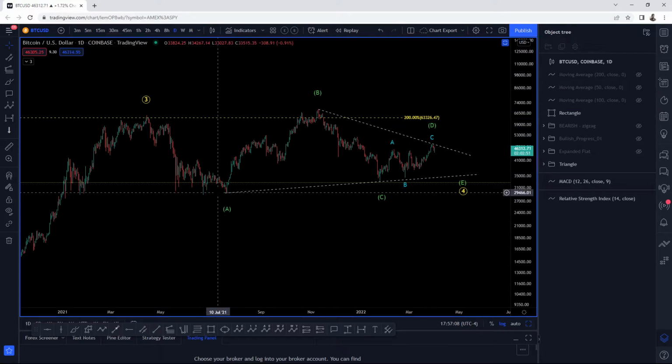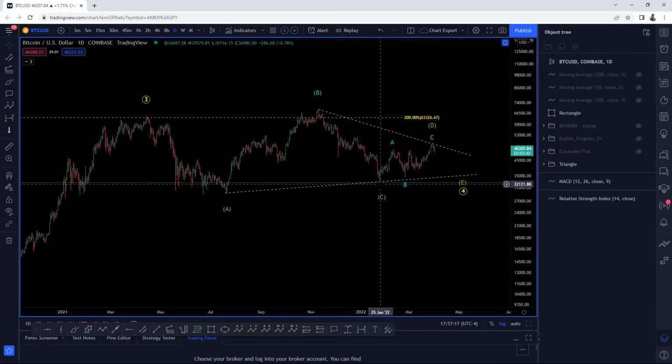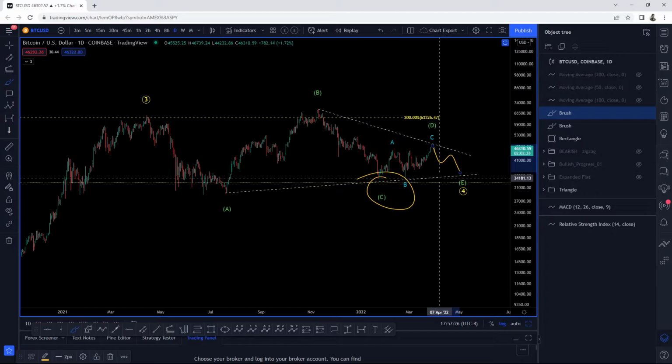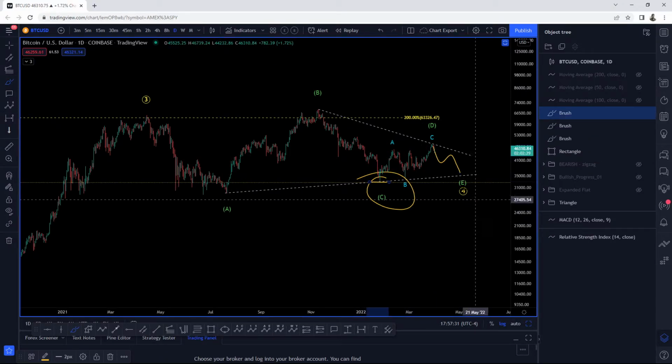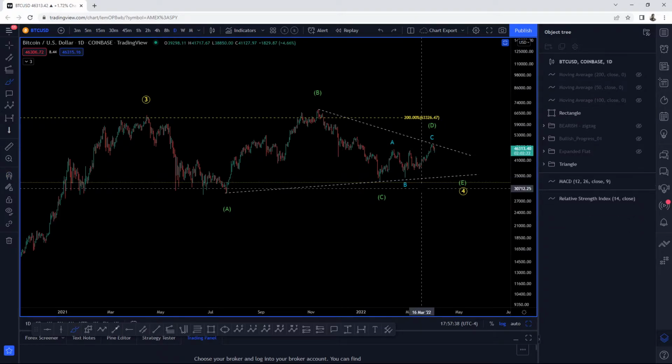At the break of the wave A, at which point the expanded flat version will be confirmed. Okay, so if our first trigger and our first red flag is if price action starts breaking below the wave C, if coming in the next week or two we see price action fall below the wave C, somewhere around the $35,000 to the $32,000 region, then it is likely that in the short term Bitcoin is going to see price action to the downside.